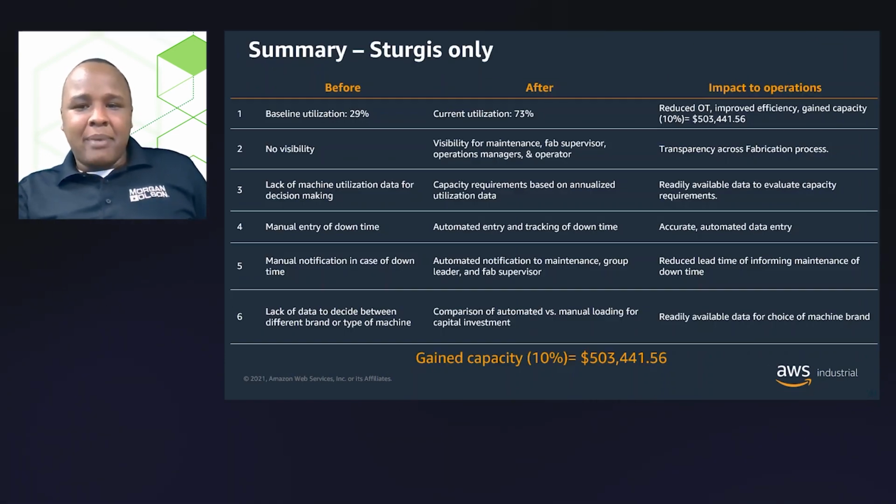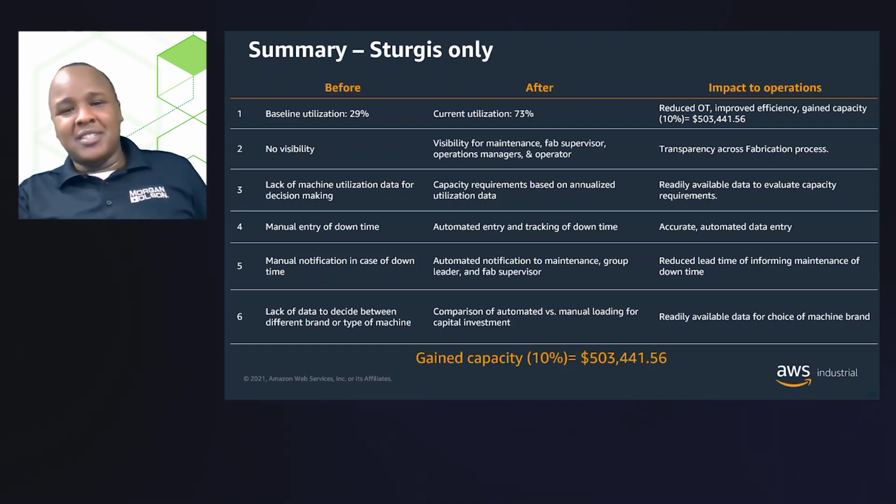So before, after, and impact to operations, a high level summary of what was done. Our baseline utilization was 29%. Our utilization improved to 73% over the implementation phase. This was close to $500,000 in savings if you just gained 10% as an assumption. No visibility before. Now we have visibility for maintenance, fabrication, and operation managers. And also the shop floor team member has the ability to know if they're winning or losing as the day goes. And the impact to operations is that transparency across the fabrication is enhanced.